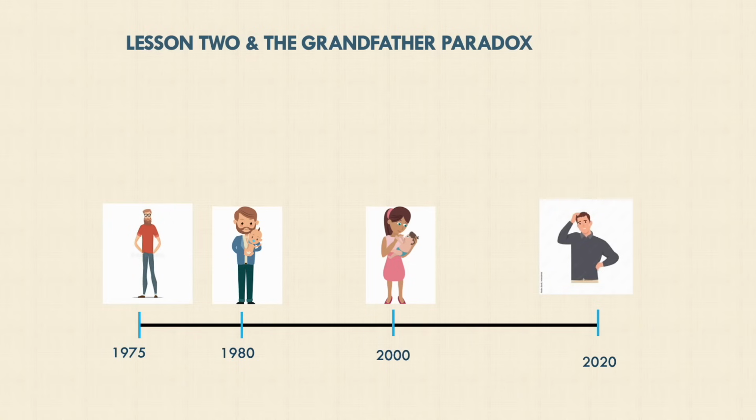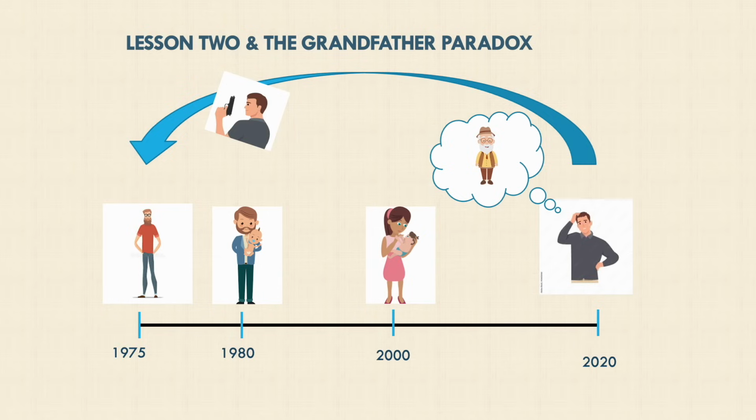Okay, so back to 2020. Here's Tim in 2020. He's thinking about his maternal grandfather, and Tim really, really hates his grandfather. He hates him so much that he decides to take a very extreme measure. The extreme measure is he builds a time machine. He takes a gun with him, and he travels back in time all the way back to 1975, where he plans to kill grandfather.